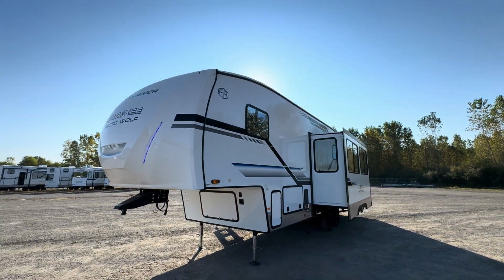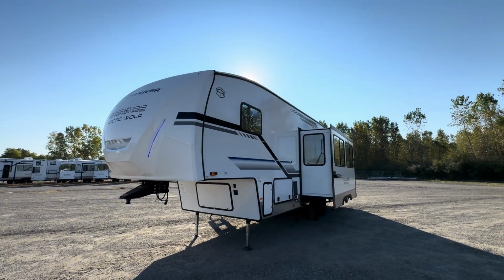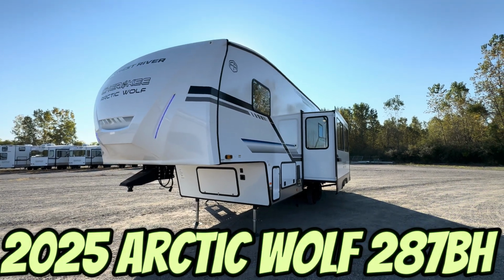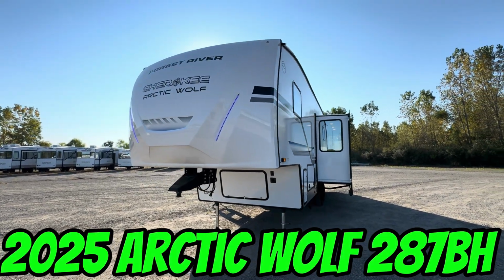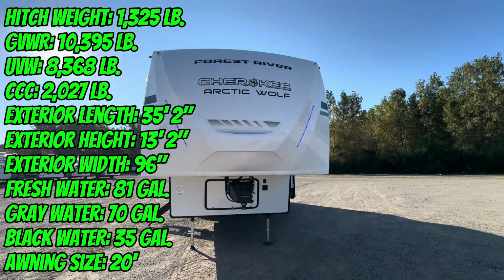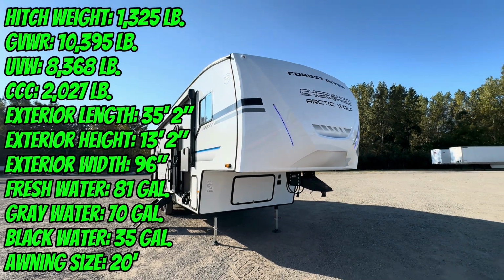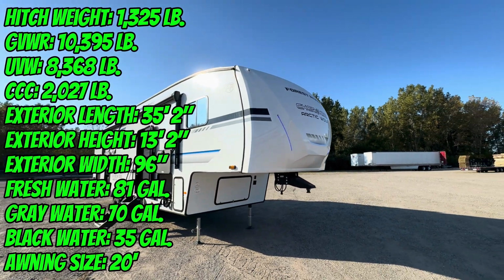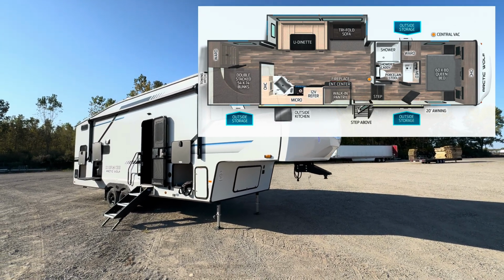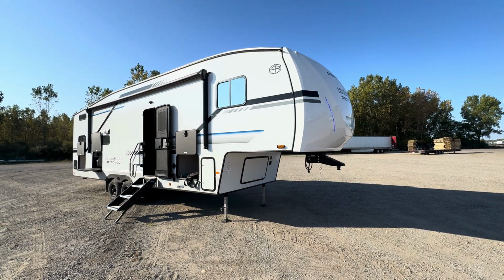Today, I'm down at the Arctic Wolf manufacturer, and I've got, I think, their smallest bunk model in the lineup. This is the 2025 Arctic Wolf 287 BH, and this thing only weighs 8,900 pounds dry. So this is going to be towable by a wide variety of vehicles, which is going to be really nice if you are in that transition period between, a travel trailer is not big enough, but a 45-foot Goliath fifth wheel is too much. This is going to be that great little tweener space where you get enough space, but you're not breaking the bank.